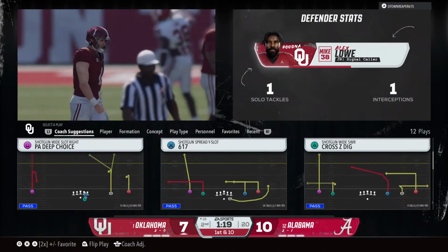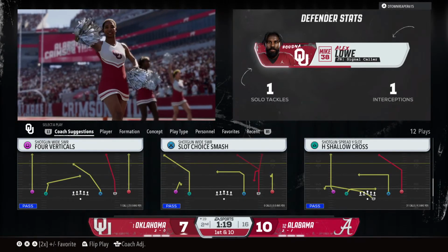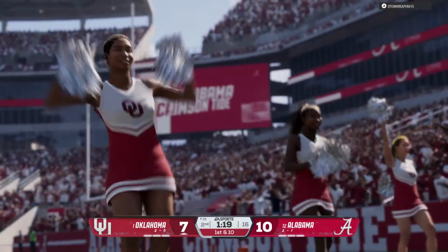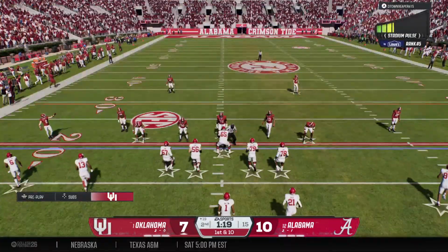Chris, he's just trying to find the hole in the zone coverage. But as you know, those windows can open and close pretty quickly, especially in the middle of the field. So the timing's got to be just right, or you're going to see an interception like this.